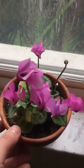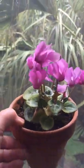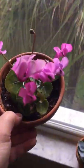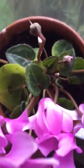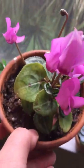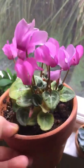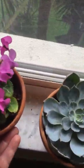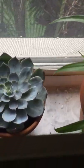This is my cyclamen. I've had this for a while, since I bought it at Trader Joe's in one of those tiny little 1-inch pots. And I'm not sure. You can see that the new leaves are coming in green, dark green and rich. But then they're getting really yellow pretty quickly. I don't know if I'm underwatering it, overwatering it, if it's getting too much or too little sun. I have no idea. So if you've got hints, let me know.